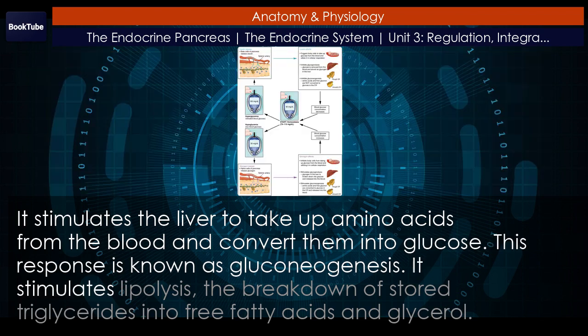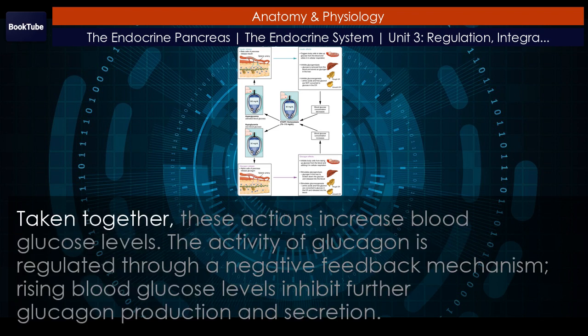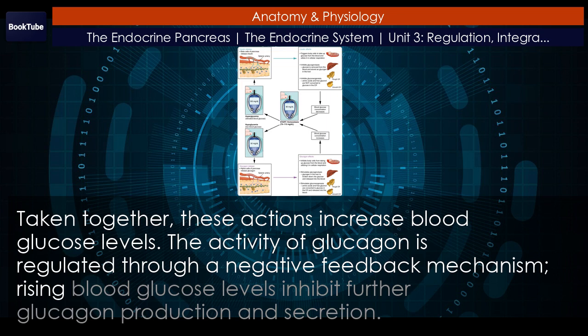It stimulates lipolysis, the breakdown of stored triglycerides into free fatty acids and glycerol. Some of the free glycerol released into the bloodstream travels to the liver, which converts it into glucose. This is also a form of gluconeogenesis. Taken together, these actions increase blood glucose levels. The activity of glucagon is regulated through a negative feedback mechanism. Rising blood glucose levels inhibit further glucagon production and secretion.